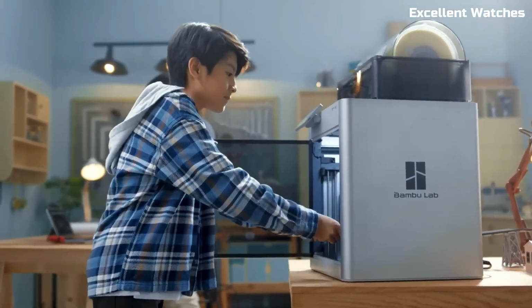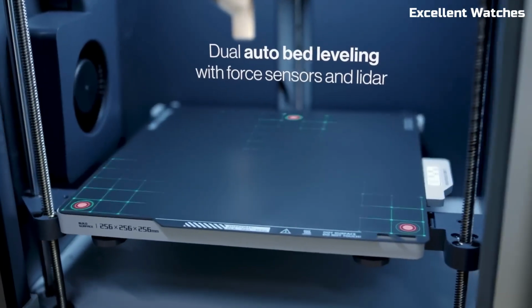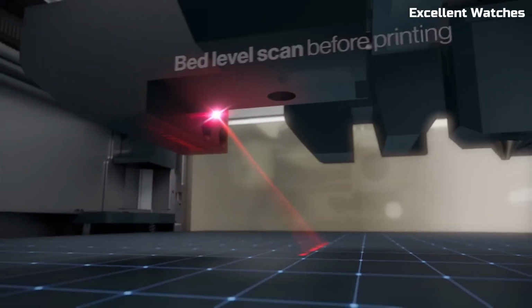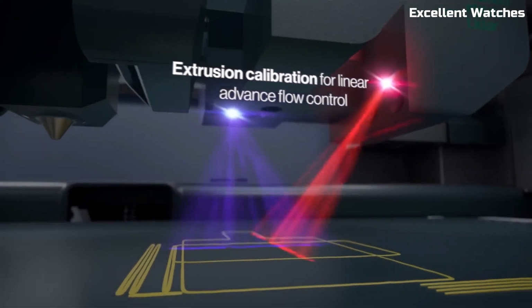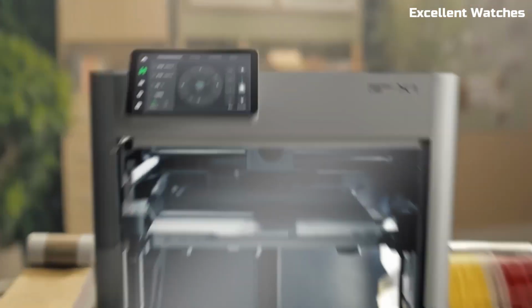At the heart of the X1 is its Core XY motion system, allowing for printing speeds of up to 500 mm/s without compromising quality. Combined with an all-metal direct drive extruder, it handles a wide range of materials, including PLA, ABS, PETG, TPU, and carbon fiber-infused filaments with ease.